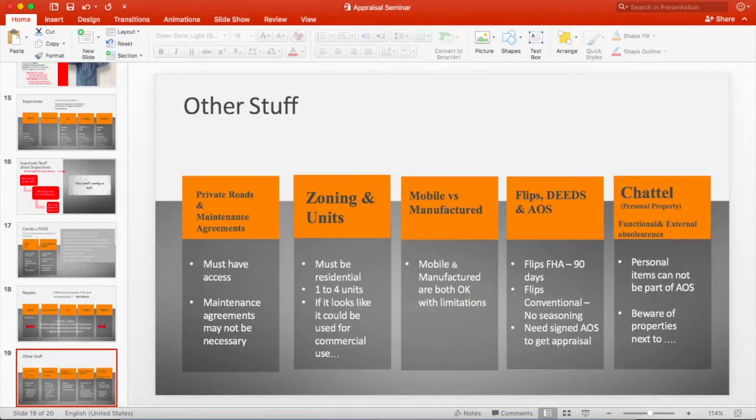All right, let's talk about some other stuff. No particular rhyme or reason to this slide here, just a bunch of stuff thrown together, but let's start with private roads and maintenance agreements. So, all properties must have access to the house via an easement. There's a big misunderstanding though about private maintenance agreements.